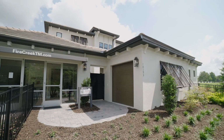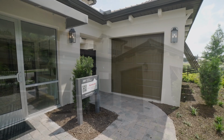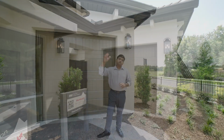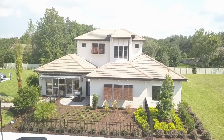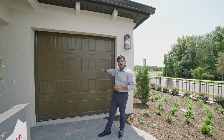So the first thing you're going to notice is that you have these pavers, which is actually a standard feature with the builder. You're going to get the pavers all the way in your courtyard area and also at the back. So you have the 2-car garage right behind me, and they're using this as a builder model. So they have the office in there. You have the split 2-car, so this is the 1-car garage entrance.